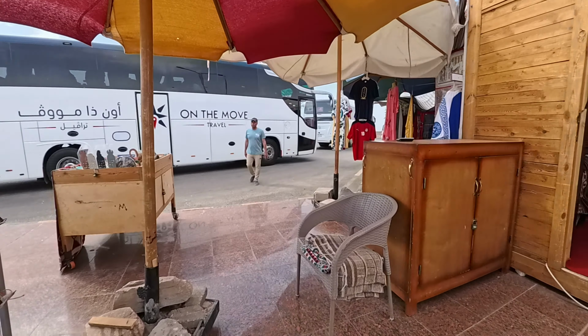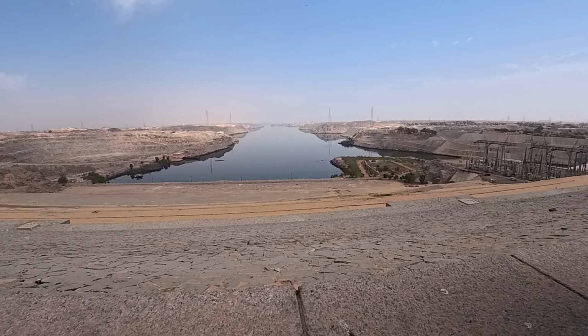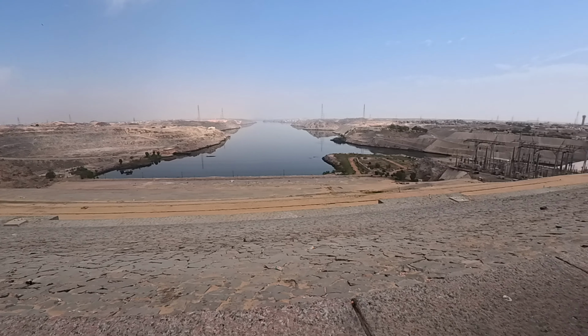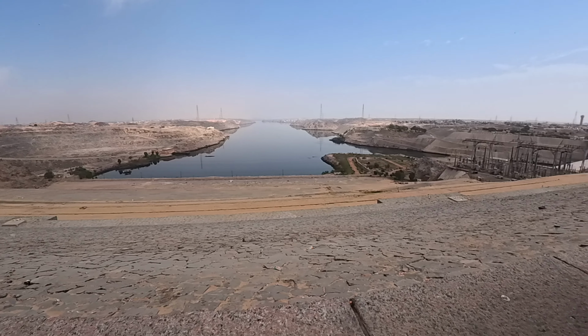And all that controlled water had to go somewhere. It created a lake, didn't it? Oh yes, one of the world's largest man-made lakes, Lake Nasser. Tell us about Lake Nasser. The scale must be unbelievable. It really is. Its total capacity is about 132 cubic kilometers of water. 132 cubic kilometers. Hard to visualize.